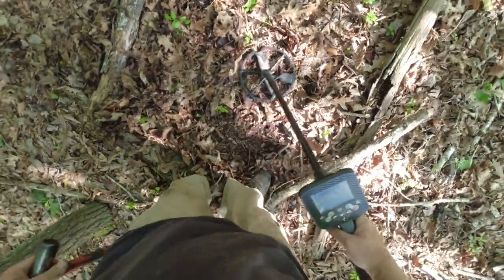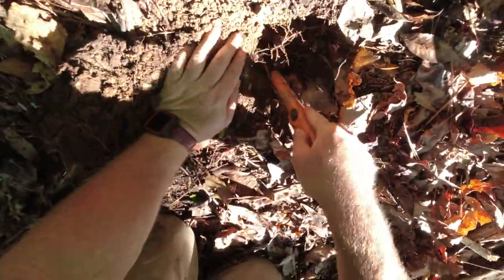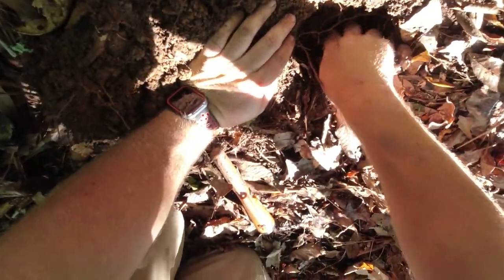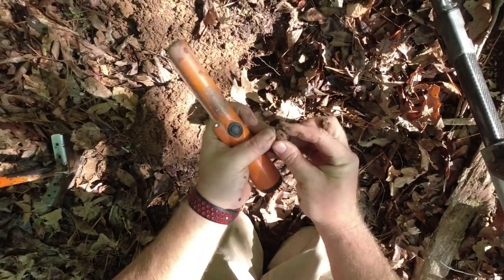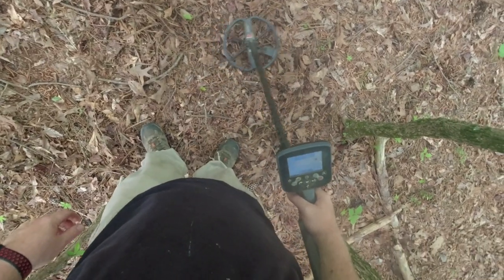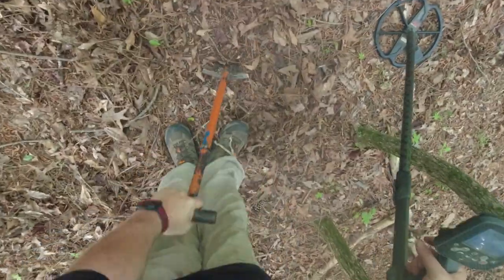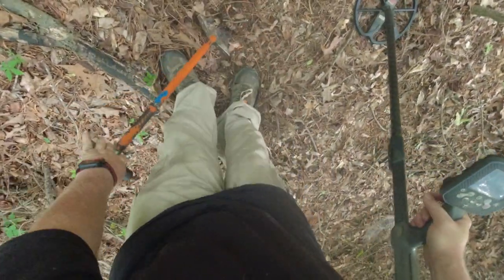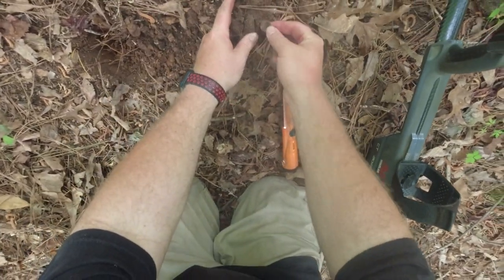$13.32 at 6 inches. And that one's going to be a musket ball. Yep, little round ball. $12.43. Got a nice sound to it. It might even be silver. There it is right there, and it is a silver.